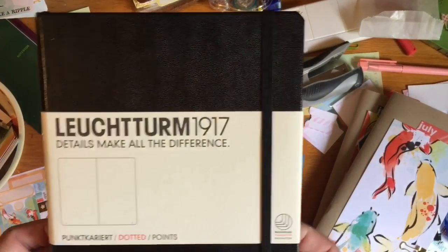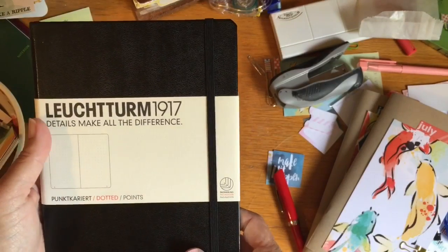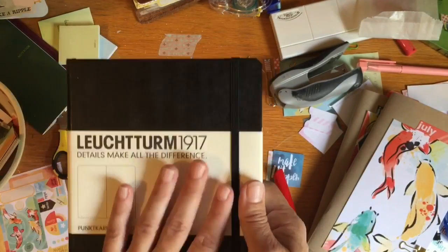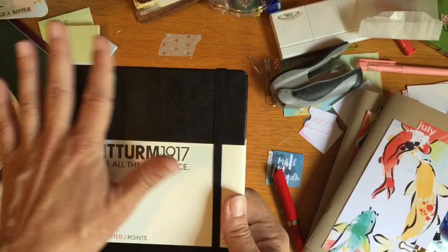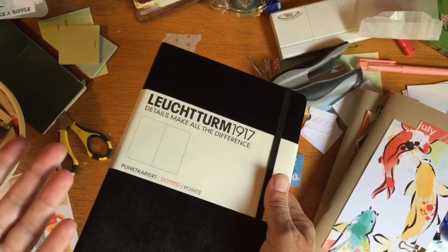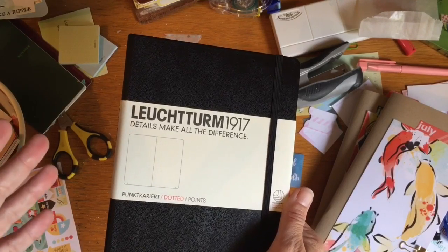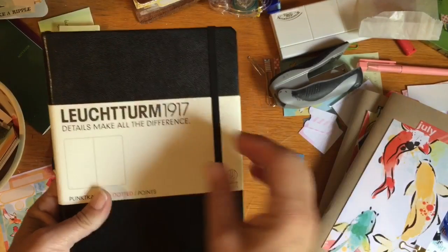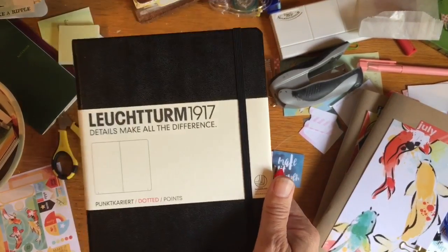Ooh, I ordered my first Leuchtturm, and I am going to attempt bullet journaling this fall when school starts. I always use a lesson plan book to get my lesson plans and grades and whatnot. And I'm not going to get the same one that I always get from work because my schools are changing a bit. I won't go into the boring details. But as soon as I learned that, I was like, oh my gosh, I could do a bullet journal.